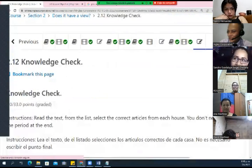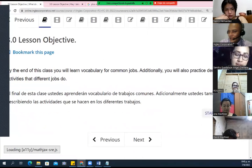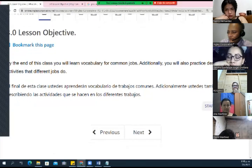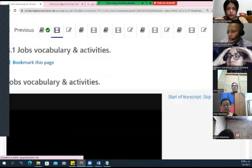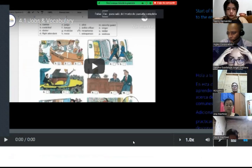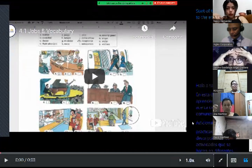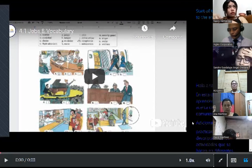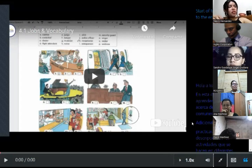Thank you guys for your participation, and remember, you need to complete this knowledge check as we move on these days. This is lesson 3. We're exactly in the same rhythm. It says we're going to study vocabulary for common jobs. These are traditional jobs. Jobs and activities. I'm going to post a picture on the WhatsApp chat, so you can see it from there.